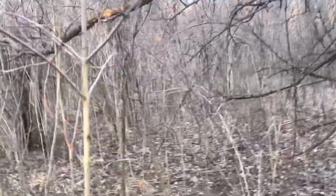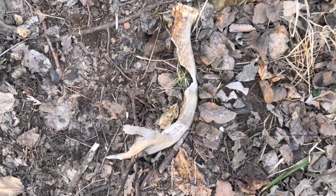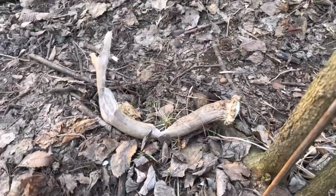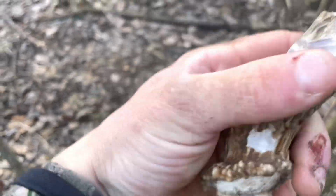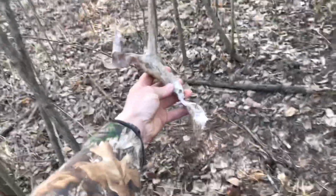Already looks surprisingly chewed quite a bit. Oh my God, chewed a ton. Holy smokes. Just completely annihilated. Wow. That sucks. Wow, that's terrible. Probably snap that right in half. Obviously fresh, but man, that's a lot of damage. Looked like a nice dark antler at one point.